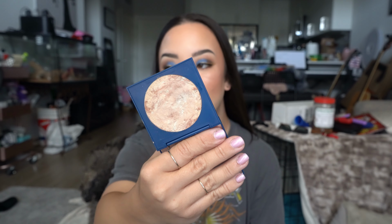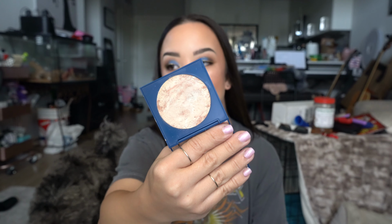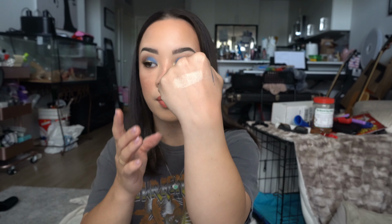And then Dobby, which is the one I am wearing right now. I will go ahead and swatch these since I did not swatch these on my TikTok. So the first one is Dobby. So pretty. It looks like this. This is my go-to everyday type of shade. So that one is beautiful. The formula is beautiful.